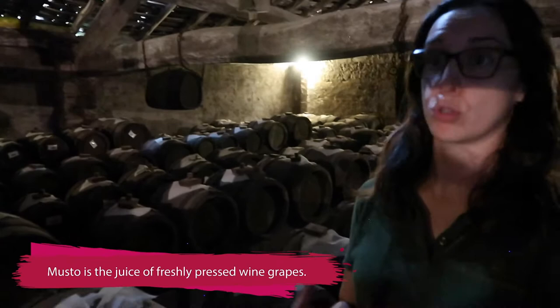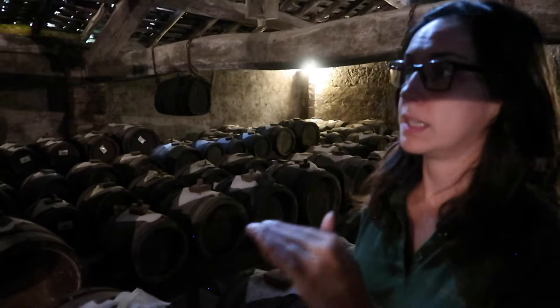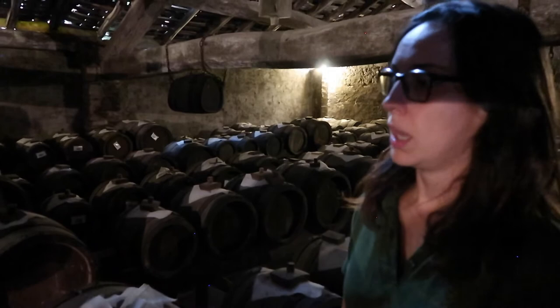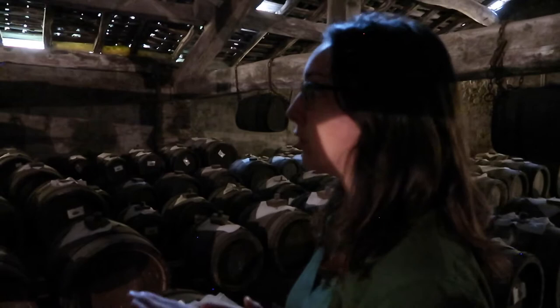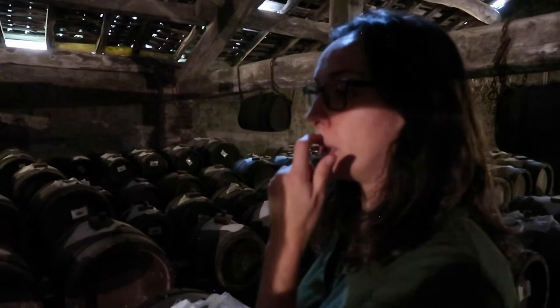From what do we start? We start from the mosto. This is a very important thing because mosto is the liquid obtained after the pressing of the grape. And from the mosto, we obtain 2 very important products, the wine and the vinegar. So we take our mosto and we cook it for 2 days, direct fire, 80 degrees. At the end of these 2 days, we obtain a dark cooked mosto.